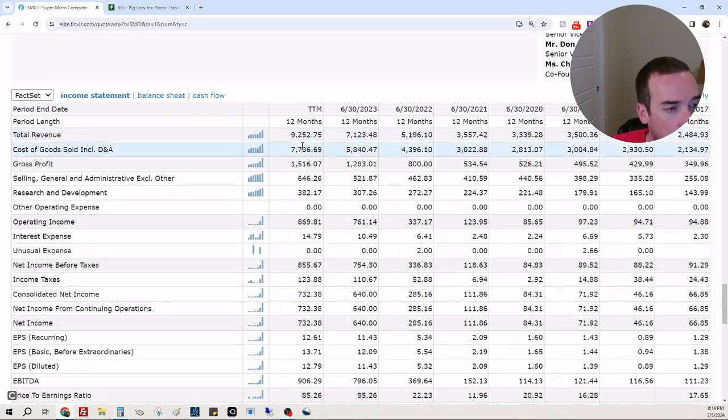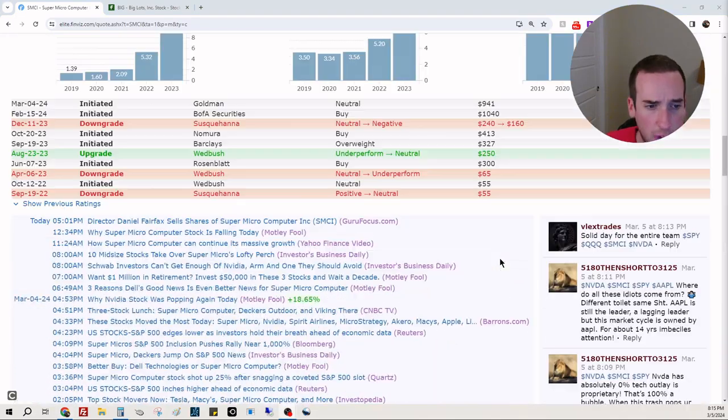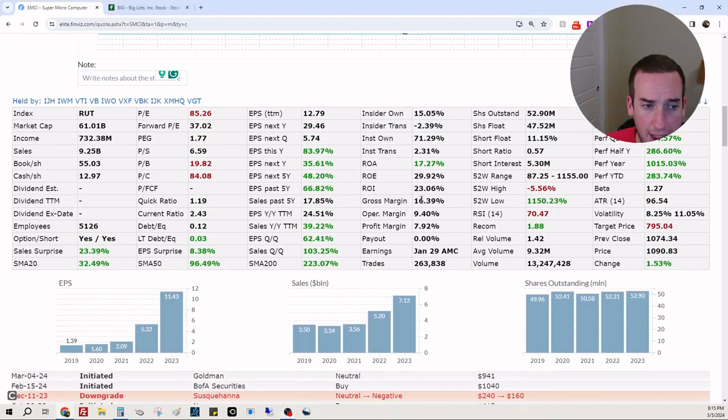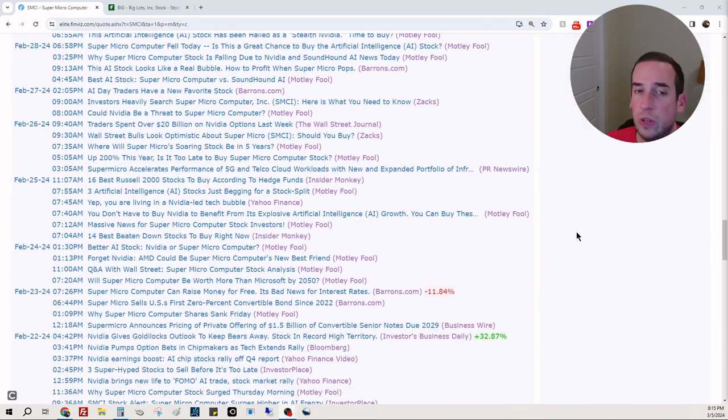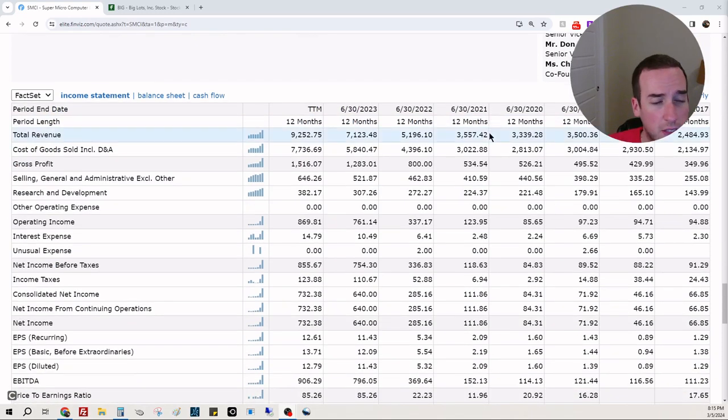Looking at their revenue and cost of goods. So this is interesting. They pay $7.7 billion to make $9.2 billion. That gross margin is not that high. That's a 16% gross margin, which, when you compare it to NVIDIA, Microsoft, Apple, Salesforce, a lot of other companies, is quite a bit lower.